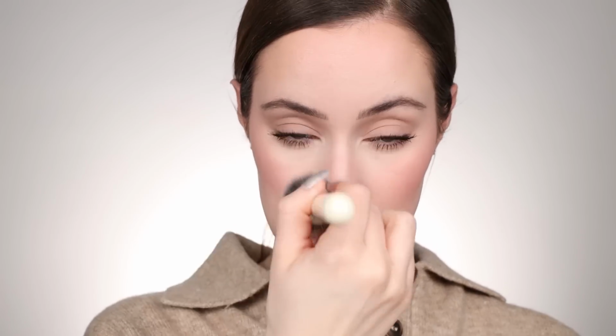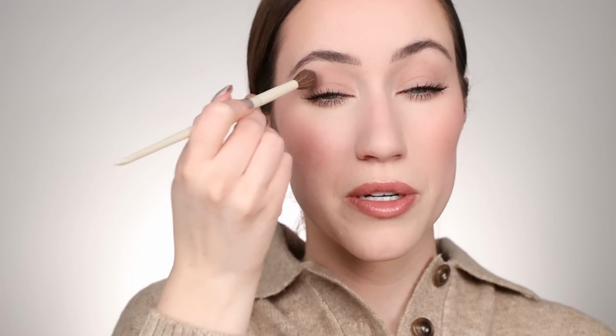So I'm gonna go ahead and just smile and apply this to the apples of the cheeks, bring it up and back. I'm just gonna kind of press it across the nose a little as well. A little on the chin and a little bit in the center of the forehead at the top, as if the sun kind of hit the top of my forehead. And then I like to take my powder brush and just smooth over this. I also typically like to take a little bit of blush and apply it just in the crease of the eye so that it ties together the eye look with the cheek a little better.